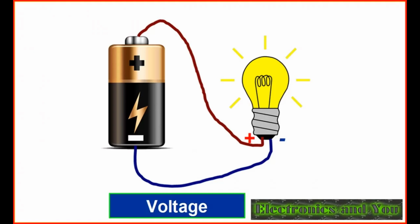Analogy to gravity. An analogy often used to explain potential difference is that of a ball rolling downhill. The ball gains kinetic energy as it moves from a higher gravitational potential, higher elevation, to a lower potential, lower elevation. Similarly, charges gain energy as they move from a higher voltage point to a lower voltage point.